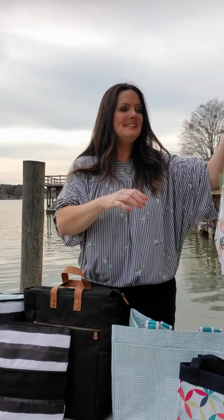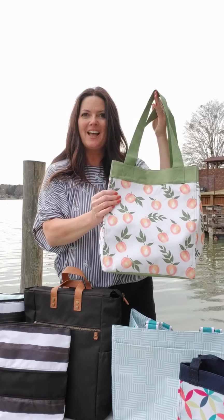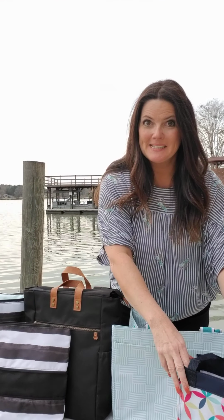Okay, so let's take a look at some of these really cute new products that we have. Hopefully I'll remember all the names and prices. This is a returning product, our essential storage tote, but check out this new peach paradise pattern. So adorable, and in a lot of different products. So you wanna get your hands on peaches this spring and summer. Anything with fruit is totally in.